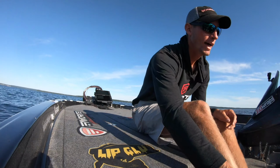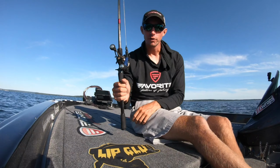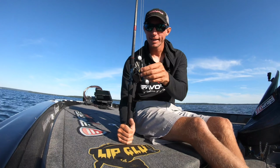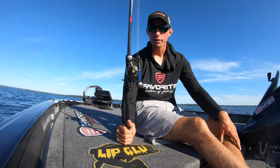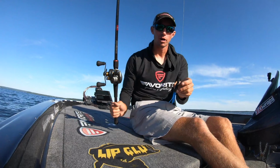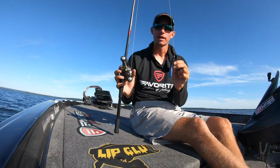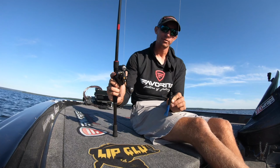Other than that, whenever I would come to a matted eelgrass or matted whatever it may be, duckweed that was blown in against the bushes or the grass or the trees or whatever I was flipping along, I would pick up this rod, which had a little bit heavier weight. I had one with a 3/4 and one with an ounce, just depending on how thick the mat was that I needed to get through.